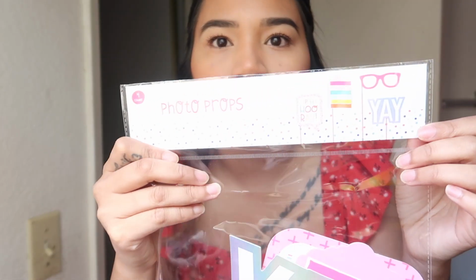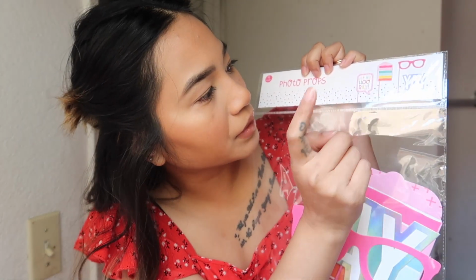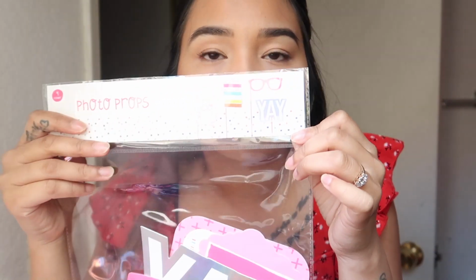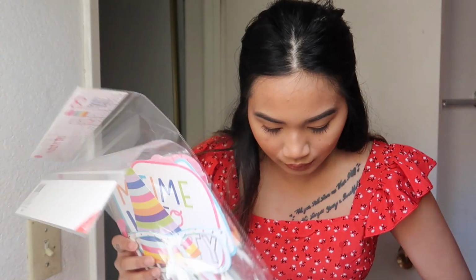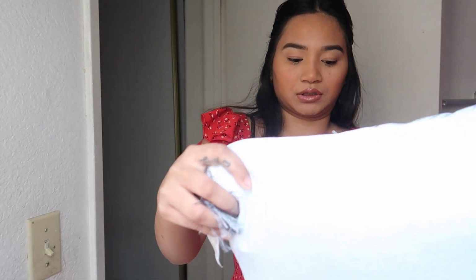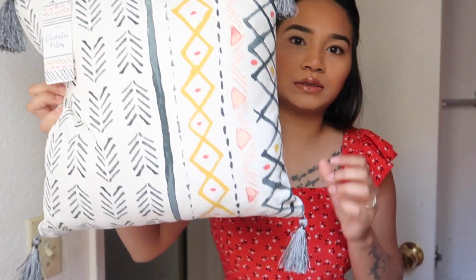And then I have another one that's more girly like, and it says hip hip hooray. There's the cake, there's the pink glasses, and it says yay, like that. And then this is not for the party, but it matches one of the frames that I got, and I'm gonna put this on my bed. Or maybe I'll just keep it for her bed. It has little things, whatever they're called. I'm probably gonna put this for her bed or her playroom or whatever, I don't know.